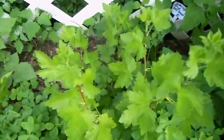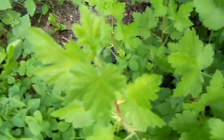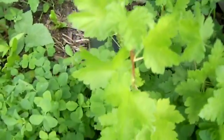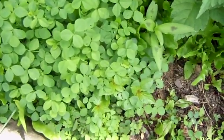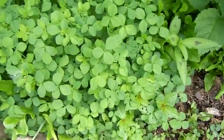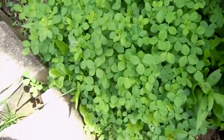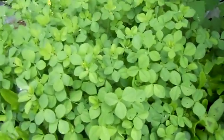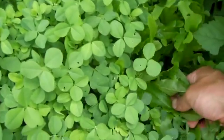I'm not sure what this is. I think it was in a pot somewhere, and I'm not sure. Maybe it just grew here wild. I can't remember. Here's some clover. I just kind of let it go so the roots will put the nitrogen nodules into the soil, and feed natural nitrogen.